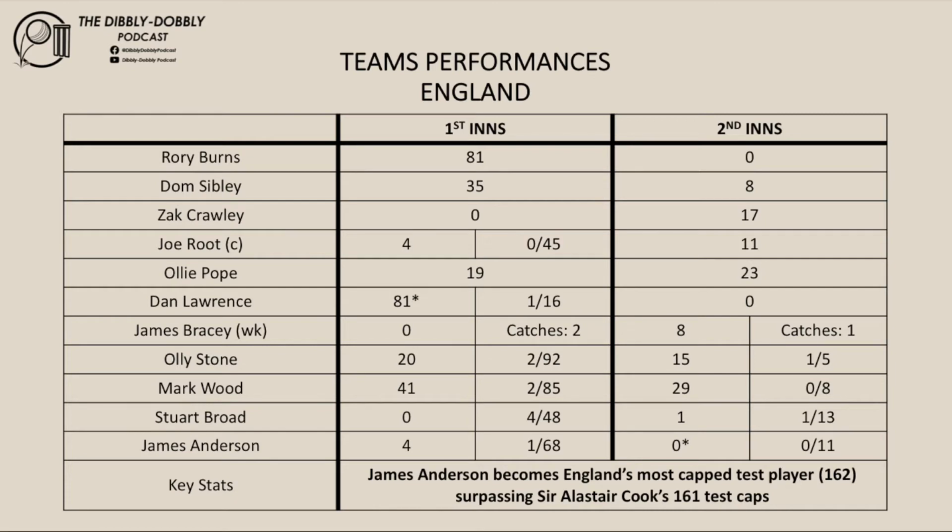Burns and Lawrence's innings helped them reach that 303 score. Lawrence's partnerships with the lower order also contributed to England getting to that 303 score in the first innings. He added 47 for the 7th wicket with Stone, and with Mark Wood he added 66 for the 8th wicket. Helped England as well reach that 303 score.